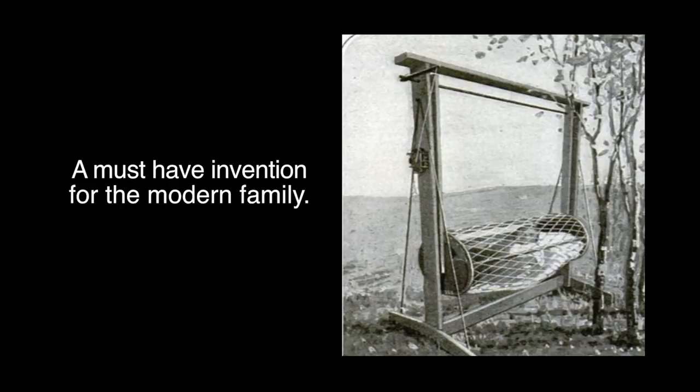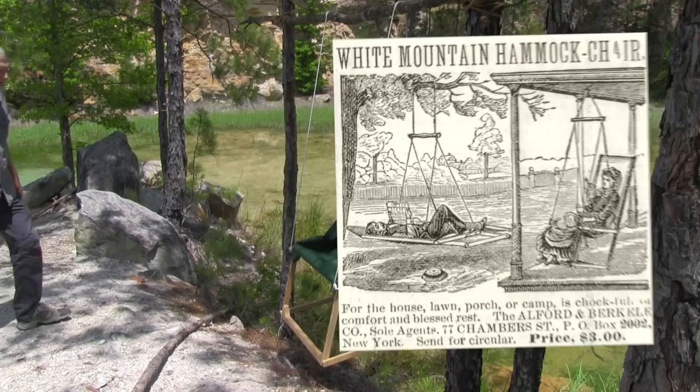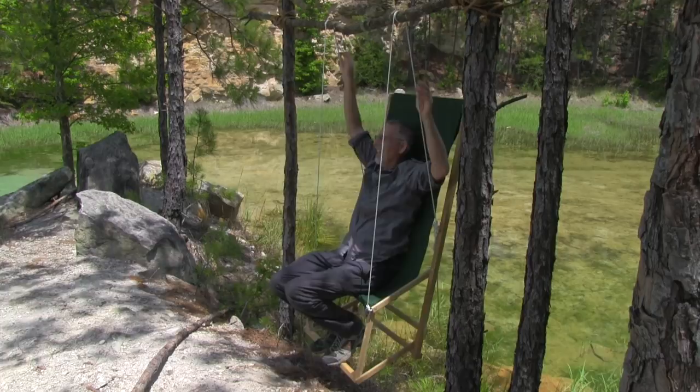In 1886, the White Mountain Hammock Chair was marketed to relieve back pain. It could be converted from a chair to a flat hammock. I liked the idea so much that I made a replica, and it actually worked, causing my back pain to disappear. Or maybe it was the swim in the nice cool water after sitting in the chair.